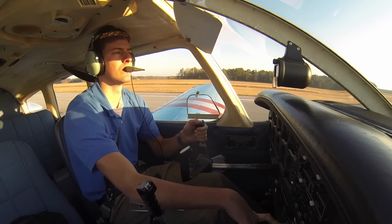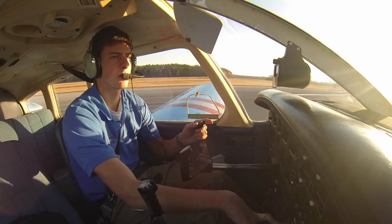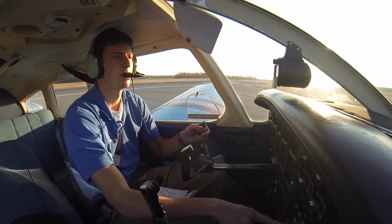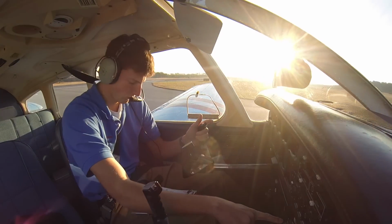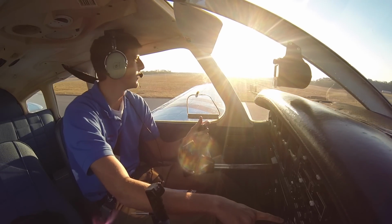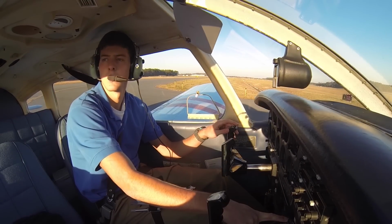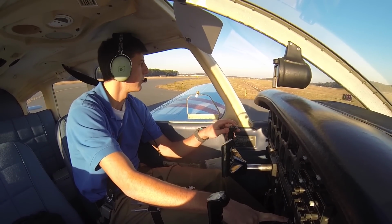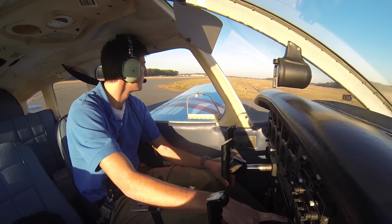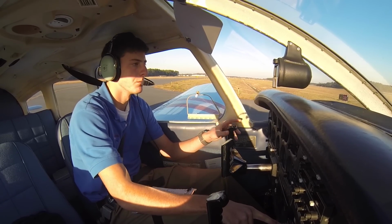November 406 Delta Sierra, say intentions. We'd like to taxi back to runway 14. November 406 Delta Sierra, runway 32, taxi via right turn on Alpha 2 and a left turn on Alpha. 406 South Sierra. Salisbury Tower, Warrior 406 South Sierra, holding short of runway 32, ready for departure. November 406 South Sierra, Salisbury Tower, runway 32, cleared for takeoff. Runway 32, cleared for takeoff. Thanks for your help, 6 South Sierra.